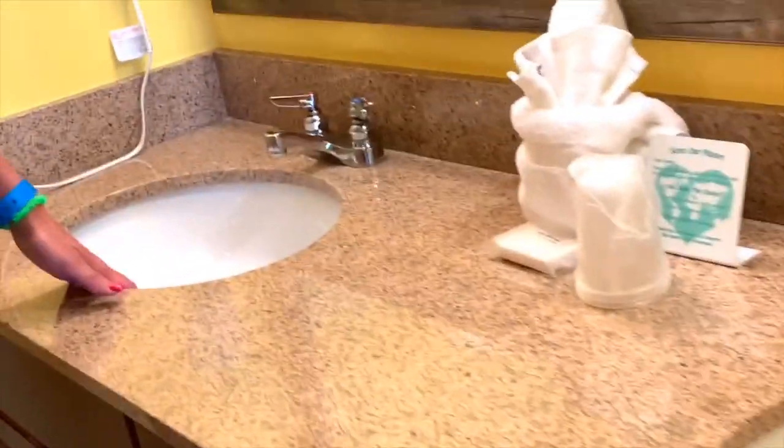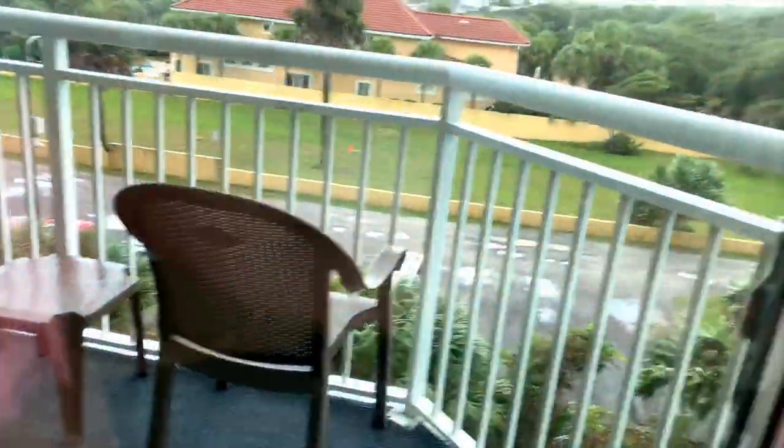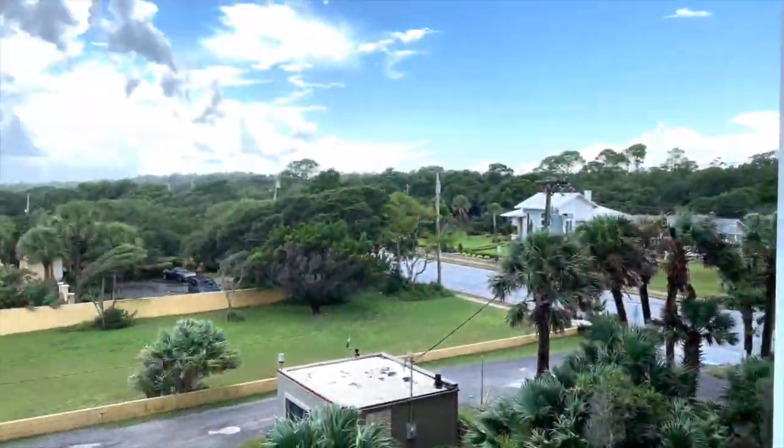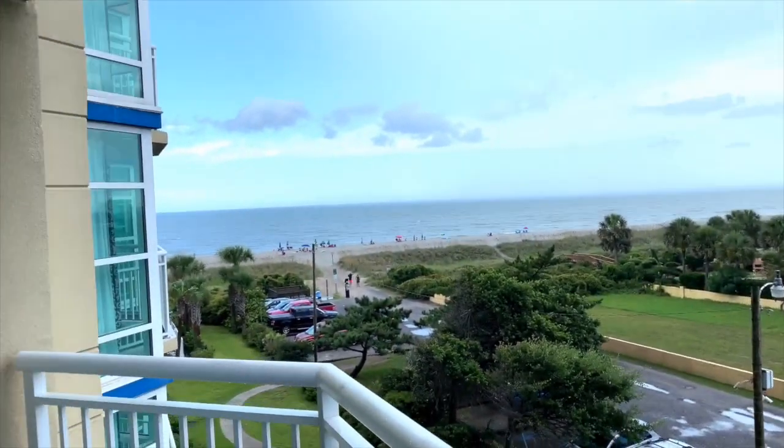It's not as nice as the last place we just came from, but they have jets in their bathtub. Nice! Jacuzzi bathtub! I'll be in there. And then... Show him the balcony! Okay, easy. Sorry, I get excited. I can tell. Our balcony. It just thunderstormed. There's the beach.